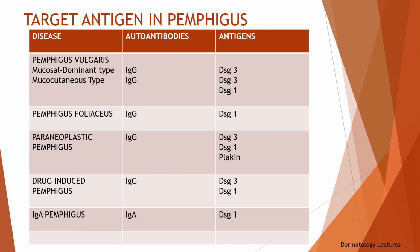Let's have a quick recall of the target antigen and autoantibodies in specific diseases.